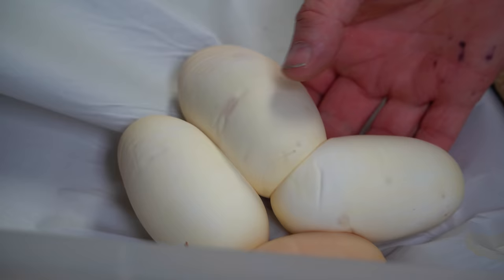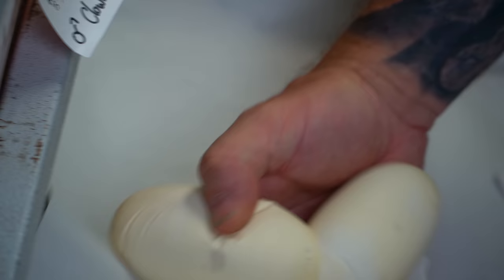I definitely see one little slugger over here and a pretty small clutch to boot. Ooh, this is really bizarre. I wouldn't have expected that. She's a pretty good sized girl, and it looks like she's only got 3 good eggs and one little slugger in here. Let's go ahead and get this off the paper real quick.